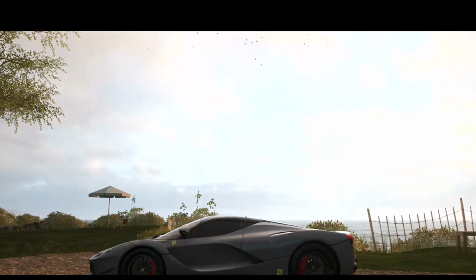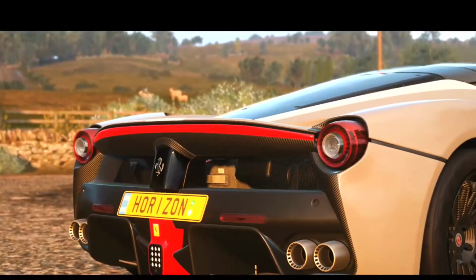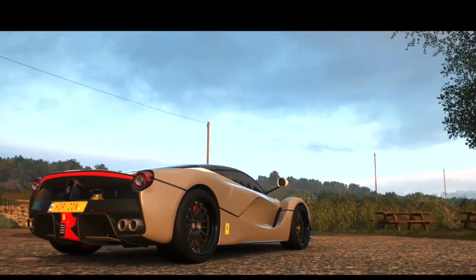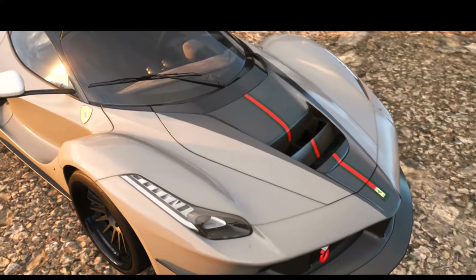Let's go ahead and jump into my design of the LaFerrari. As you can see, I went with the gray. I carboned out the rear spoiler and threw the red accent on there. I also threw the red accent on the rear bumper. I carboned out that stripe, as you can see, on the hood.